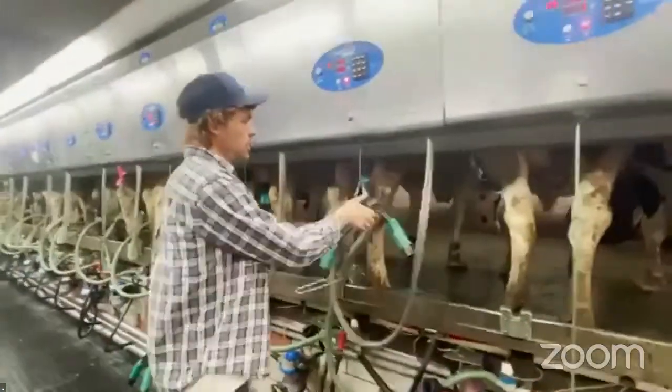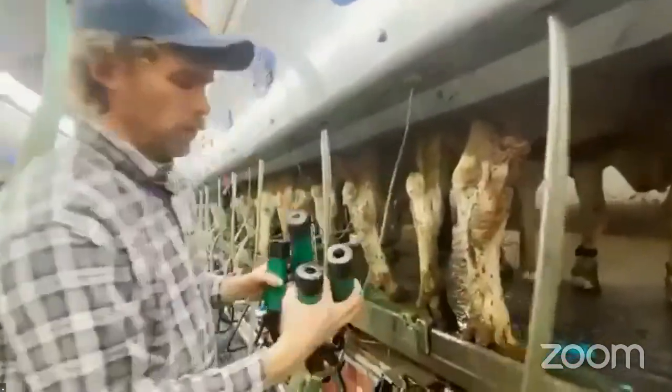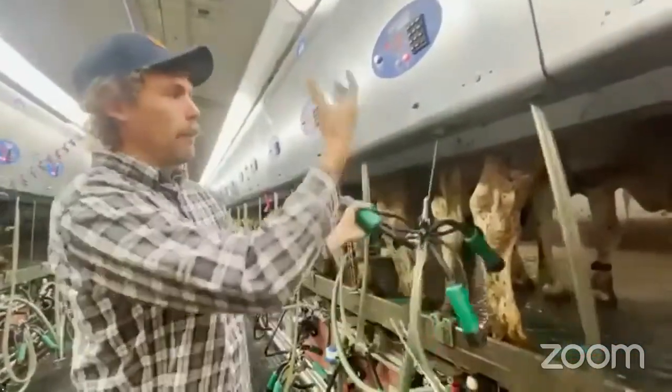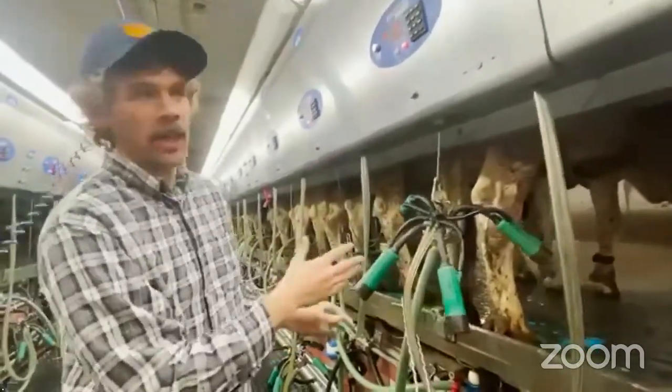We use this machine to collect the milk. It's got four different corners on it. One goes on each teat, for four different teats. It's run through air. So basically air is more or less massaging the milk out of the cow, kind of like a very calm vacuum. It doesn't hurt the cows by any means.